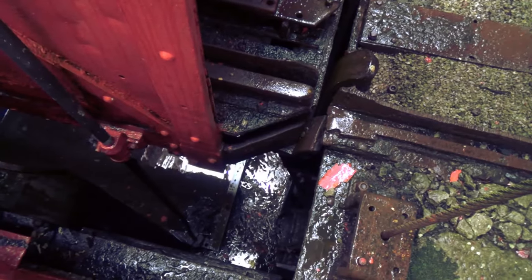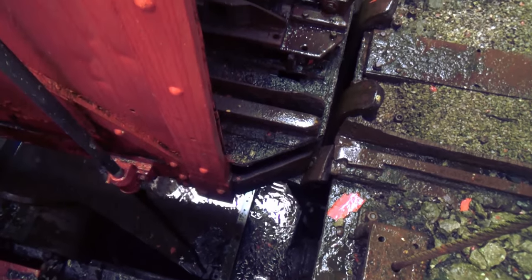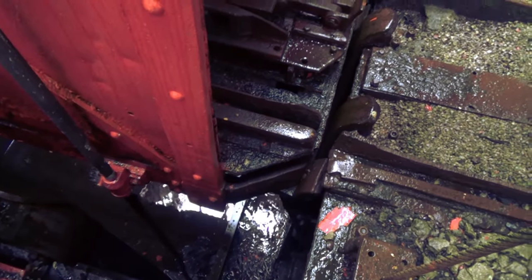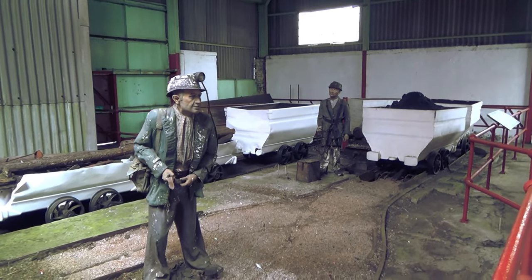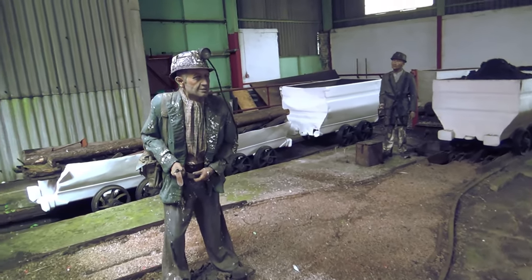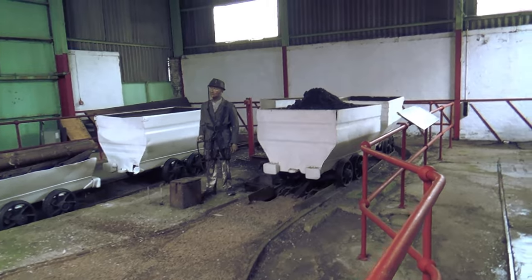Here's the shaft by here. Obviously it's been capped, so it's not completely open, like the Trevor shaft. But there's a couple more mine workers, and you can see timber that used to be carried underground to reinforce the roof with the steel. But yeah, let's have a look around quickly.